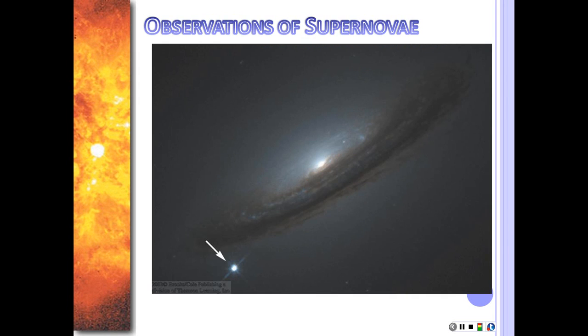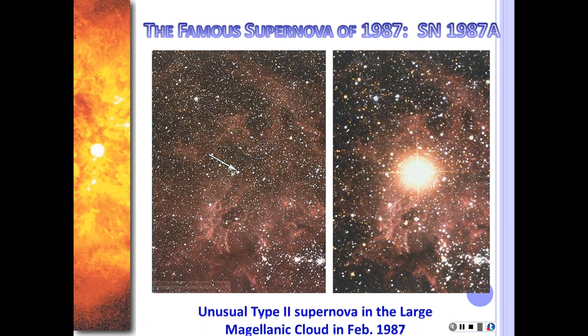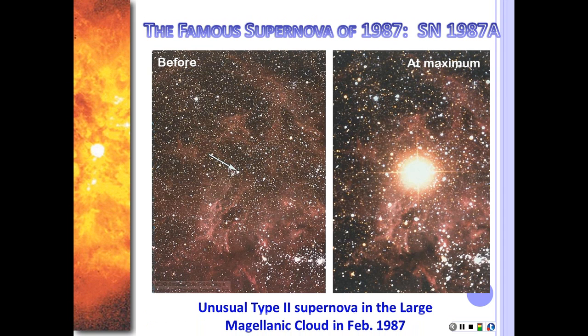So you've already seen this image when we did the distance ladder, but this is how bright a supernova can be. It's typically of the order of the brightness of a whole galaxy, so billions of suns. This is showing you how they look before and after. This was the 1987A supernova in the Large Magellanic Cloud, which can be seen from the southern hemisphere. This is what the star looked like before, and this is what it looked like at maximum. And you can see there's a huge difference in the brightness.